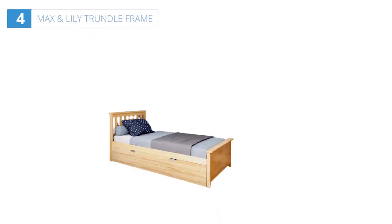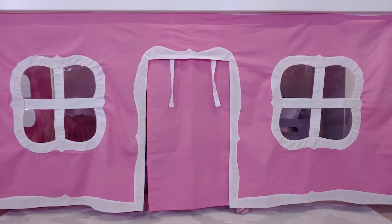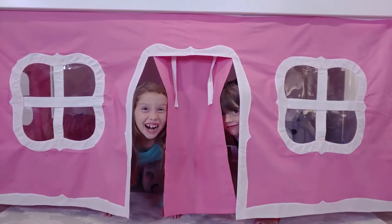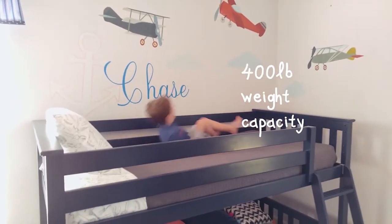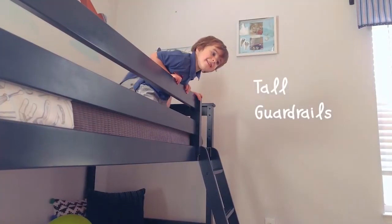Number 4. Max & Lily Trundle Frame. This trundle bed by Max & Lily is available in 4 color tones for every stylistic layout. There are 2 single beds, or a lower full and 1 upper bed. What makes this model appealing is that it has a moderate design.